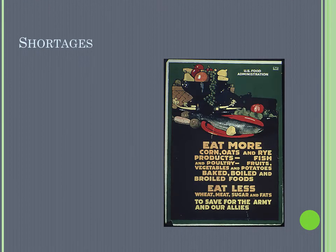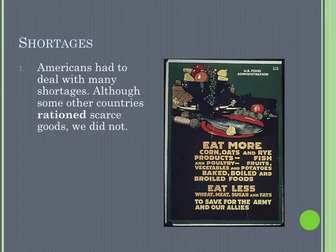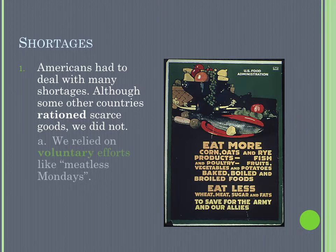So how did it affect life in the U.S.? Well, Americans had to deal with many shortages in food and fuel in particular. Other countries actually rationed their scarce goods. We did not. We just chose to rely on the voluntary efforts of the citizens, like meatless Mondays, wheatless Wednesdays, and people just saving goods for the war effort. It wasn't a requirement, it was strongly encouraged.